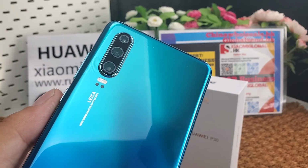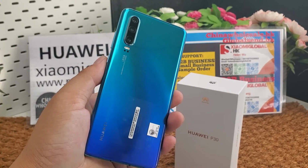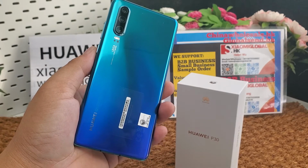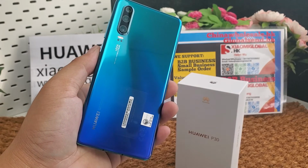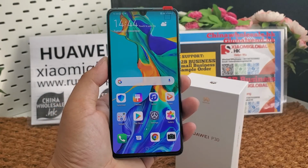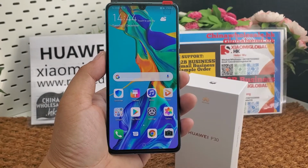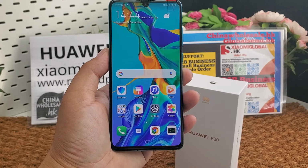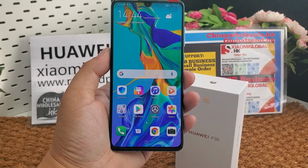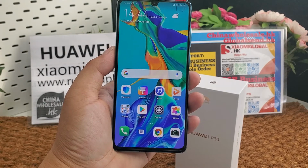And the built-in battery is 3650 mAh. Supports 5 volt 4.5 ampere to 22.5 watt fast battery charging. It supports fingerprint. You can choose the version with fingerprint under the display. Supports 3.1 Type-C to USB port, NFC, GPS, AGPS, GLONASS, BDS, Galileo, Bluetooth 5.0. The phone has Aurora color, Sunrise color, Breathing Crystal color, Black color, Pearl White color.